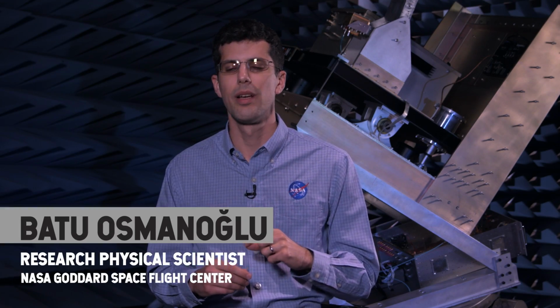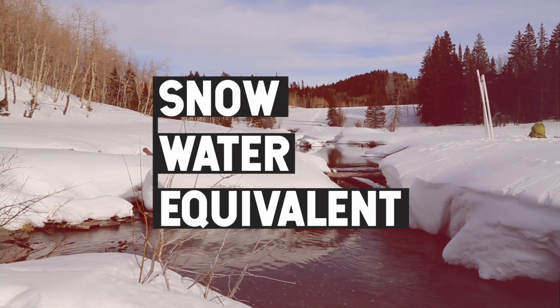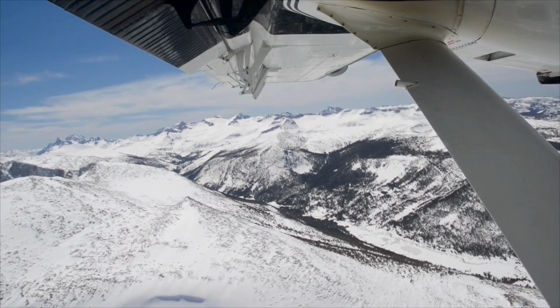What's tricky is, though, how thick is that snow? And it's even trickier how much water is in that snow. That tricky part is known as the snow-water equivalent, or how much water would actually be in a layer of snow if it melted. NASA and its partners have taken to the air to help solve this elusive mystery.